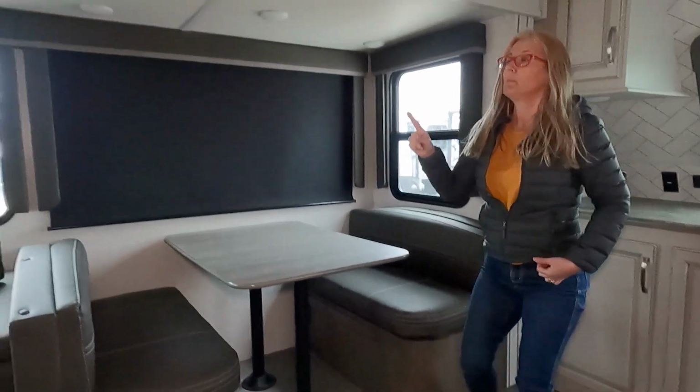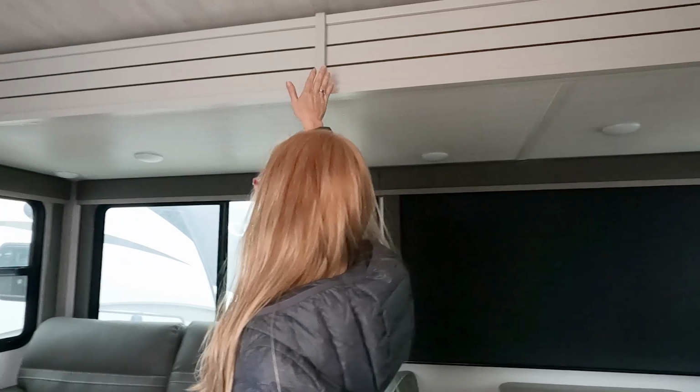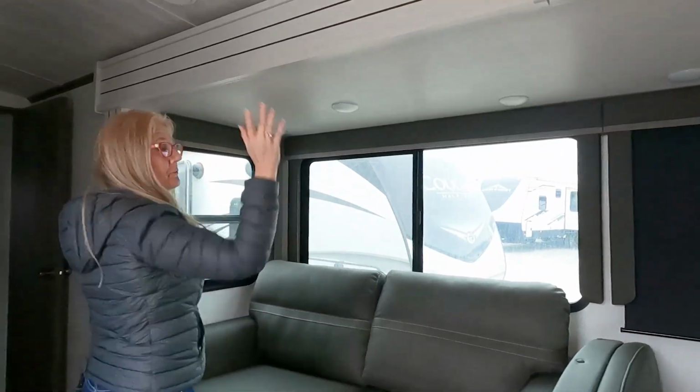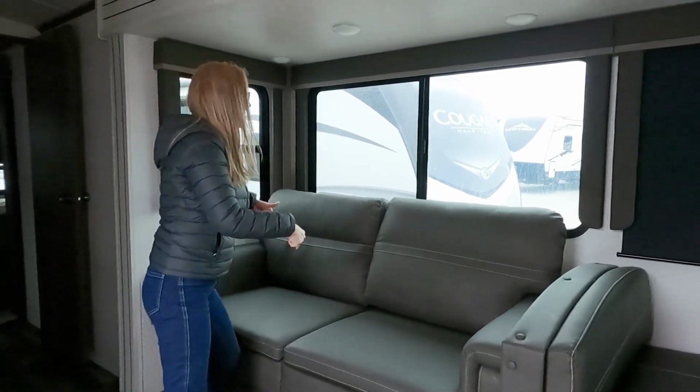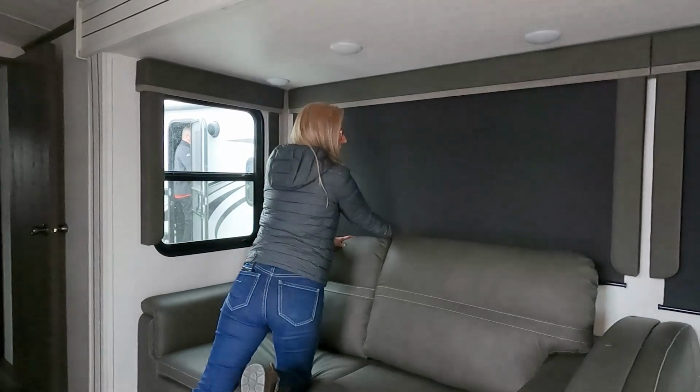Okay. Now, let's move down the slide. So in this slide, we're still using this nice creamy color for the trim, and I really like that. Now, over to the couch area. Another big window. Just going to pull that.